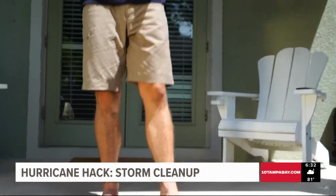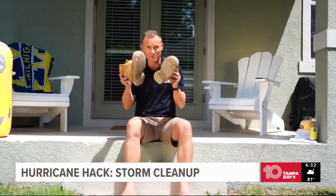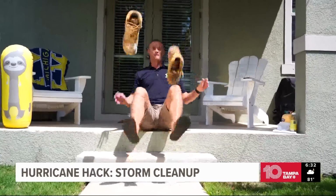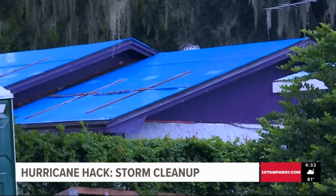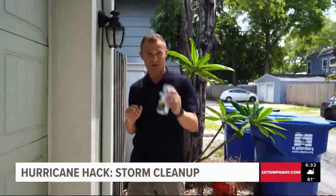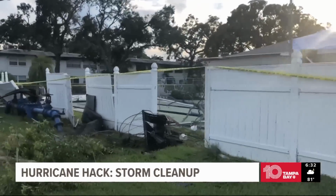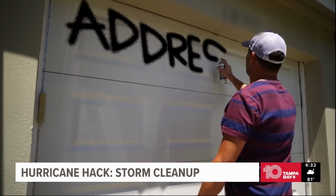And look, we really do love our flip-flops here in Florida, but it really is best to wear sturdy, closed-toed shoes while cleaning up after the storm. You really could get hurt wearing these. And get a tarp now before they're all gone. You'll need to cover your roof if there's damage. Spray paint. You're gonna need this because you'll have to tag your home. Street signs and other landmarks might be missing after the storm, so it'll make it easier for insurance adjusters to find your home if they can see your address.